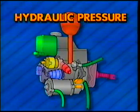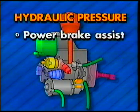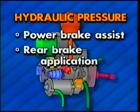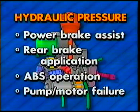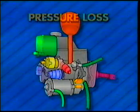Hydraulic pressure in the accumulator serves 4 functions. These include the power brake assist, the rear brake application, the front and rear brake application during an anti-lock operation, and as many as 20 power-assisted stops if the motor and pump assembly fail to operate.